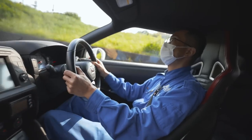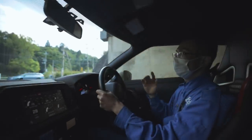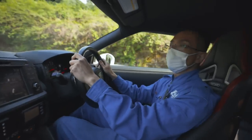That's really awesome. So is Suzuka their main circuit? Suzuka is their main circuit that they test on. Bigger tracks, like Fuji.